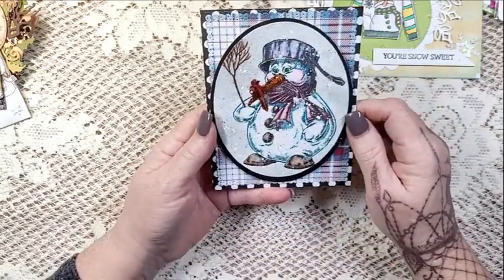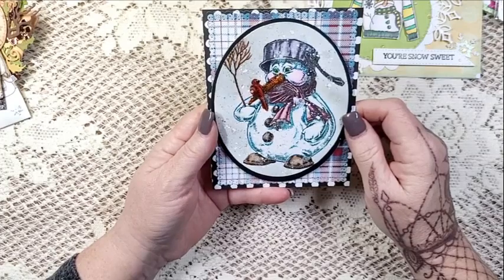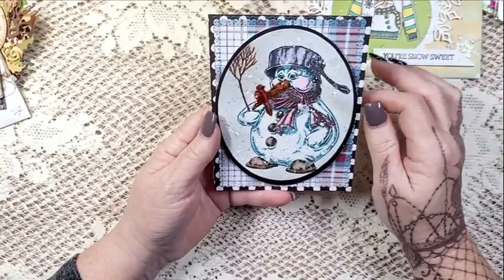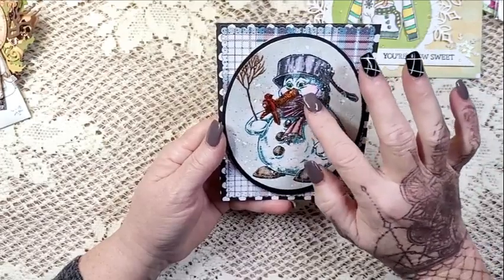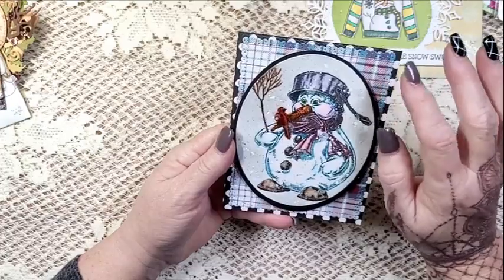Colored him up. I used some Olo. I also used some watercolor pencils, and then I did a little bit of blending with a water brush pen and some splatter. And because he had kind of the reds and the blues, I went with this pattern paper.